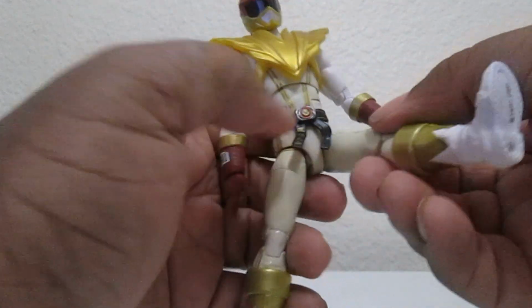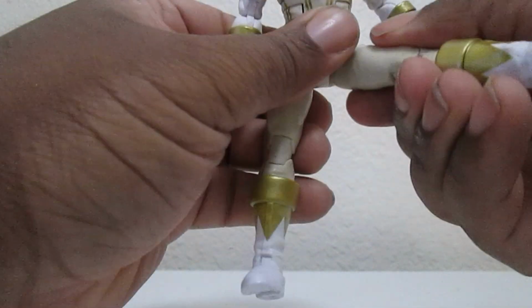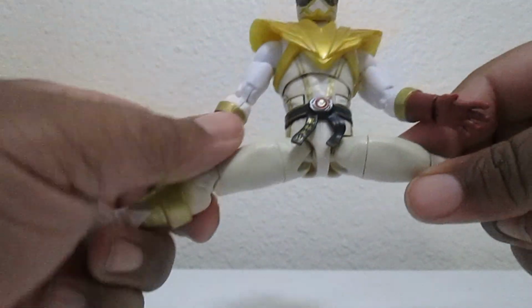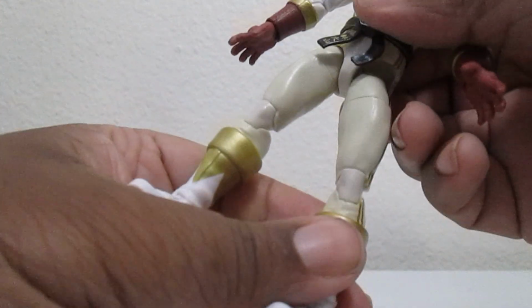He's not like a ninja, but he's like a karate guy, so he should have some forms of movement that can showcase his kung fu. And then you can make it go back up. You can make it go back up. Does the splits. Yeah, he does the splits very good. So that's cool. So you got that.